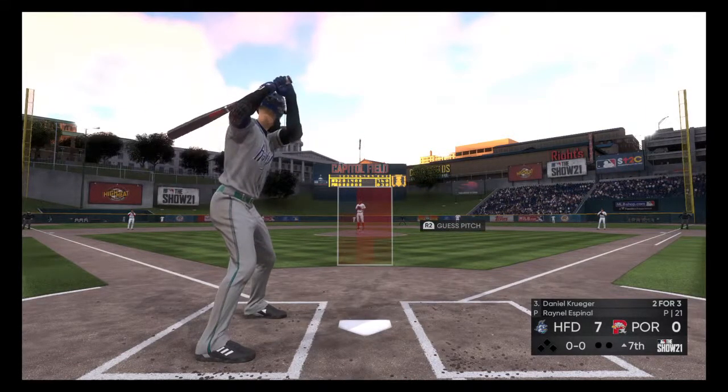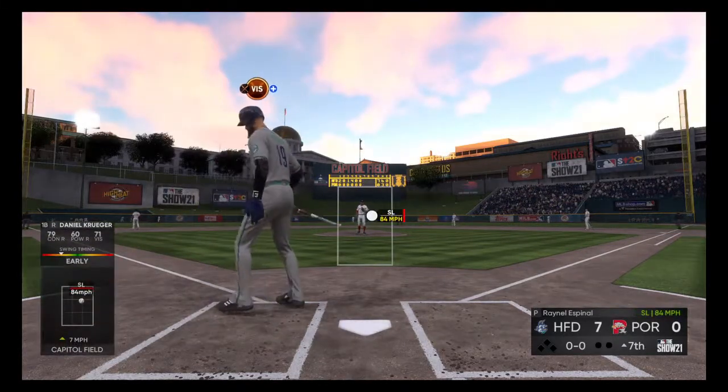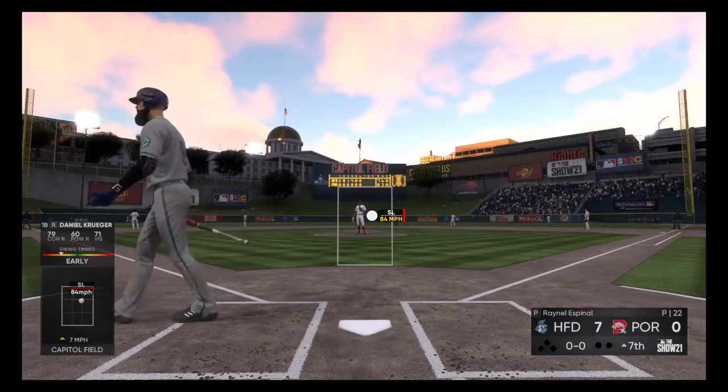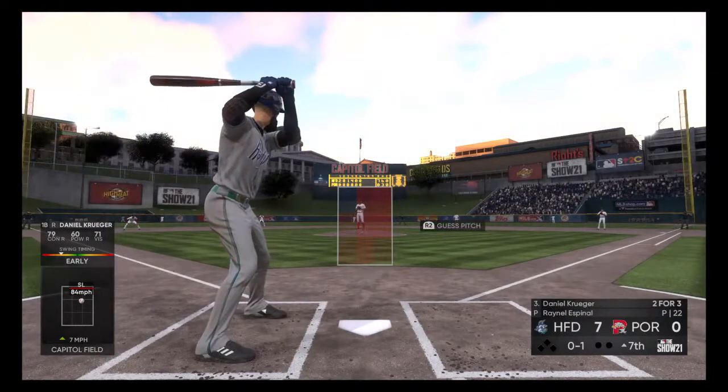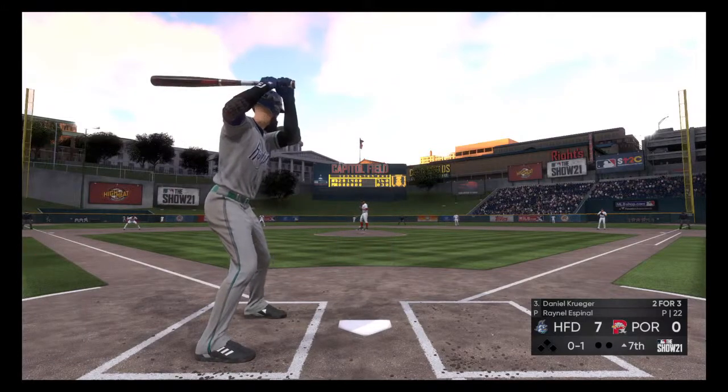Striding in is Daniel Kruger. He's roped a couple of doubles in three trips to this point. High and deep down the left field line. And this will wind up a foul ball. Just not able to let that breaking ball travel enough right there.